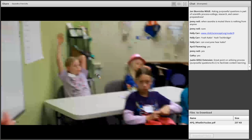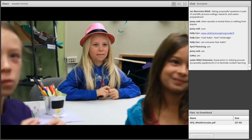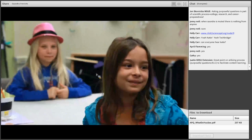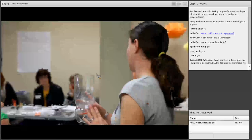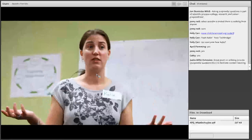So with your partner, the first step that you're going to be doing is you're going to be brainstorming how to make your water filter. So you're going to build your filter in this top part, and then we're going to test it out as a group at the end, see whose filter does what. Which group would like to start sharing the material?